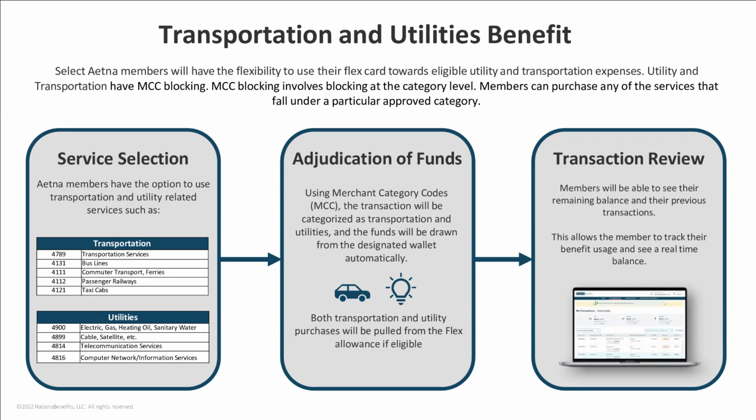And also utilities. So they can also use it towards utilities, and that's electric, gas, heating oil, water, cable. Also their telecommunication services. So for their cell phone, or if they still have a house phone, as well as computer network as well. So many different items that individuals can use this card for. So, a lot of flexibility with this card. You might hear it referred to as a flex card, but the savings to their budget comes in many ways. So if they use $360 for utilities and gas instead of food, we're still helping them save $360 in their budget, to buy food anywhere they want. So, as I mentioned, many different ways to use this card, especially on the D-SNP plan.